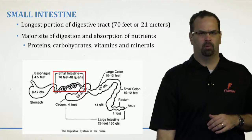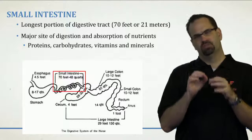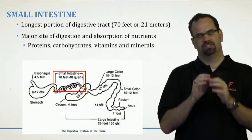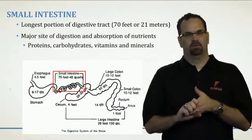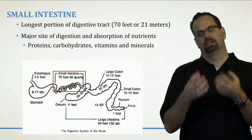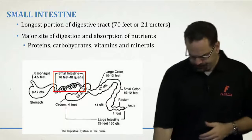And this is really important because this is the major site of digestion and absorption. So this is where a lot of the horse gets its nutrients. Things such as protein, carbohydrates, vitamins, minerals, all of these get broken down and absorbed in the small intestine.